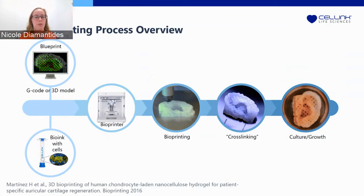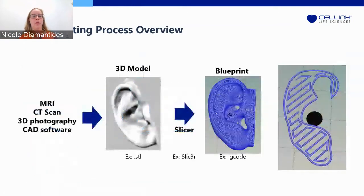So a little bit more detail on the blueprint process here. The advantage here is that we can get these models from a variety of sources. So things like medical imaging, MRI and CT scans, 3D photography, or just regular CAD software, AutoCAD, SOLIDWORKS, can be used to create these 3D models. And the advantage here is really for creating patient-specific geometries.